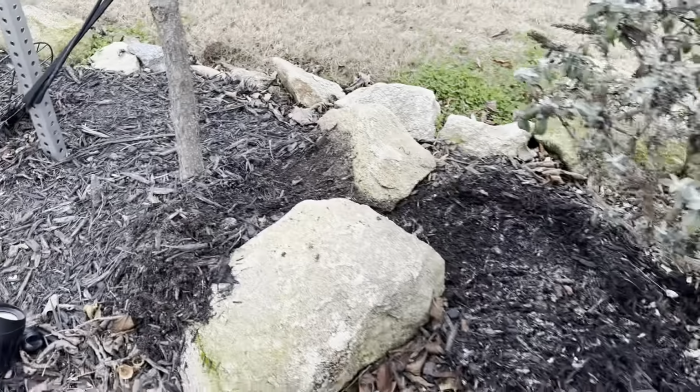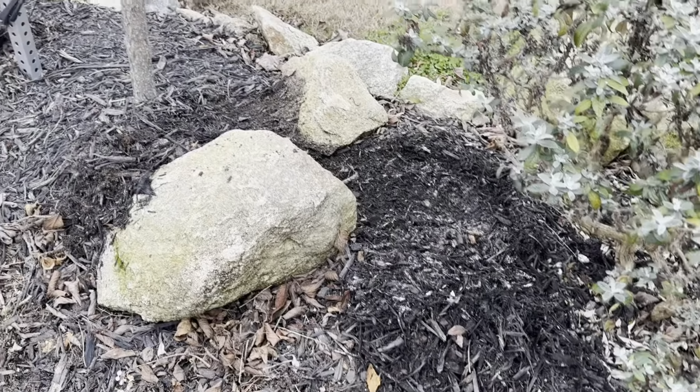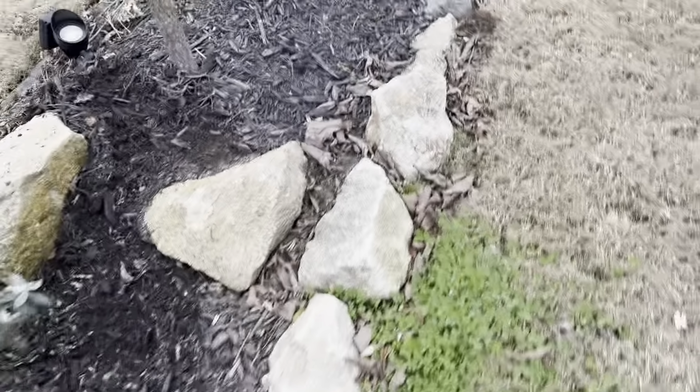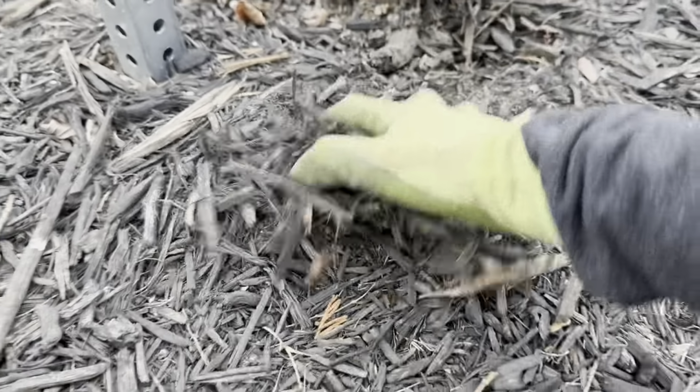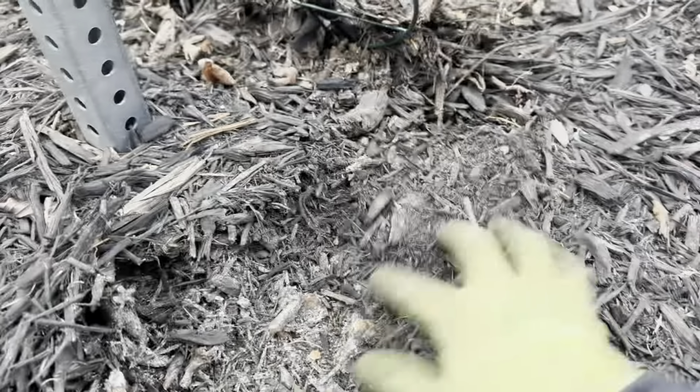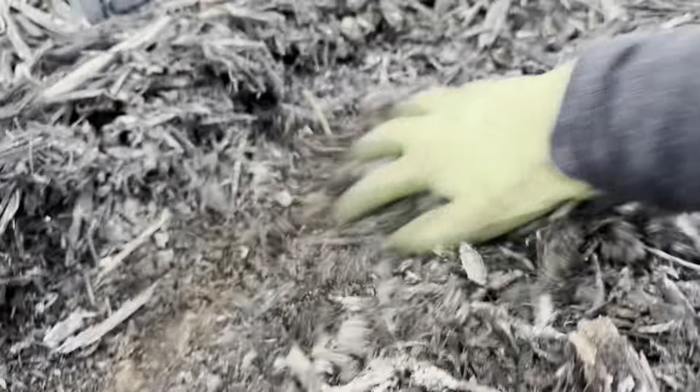Let me move back a little bit. So that's where I removed all the mulch from the area that I had the peonies. Let me swing around here. I know I had at least 3 or 4 peonies planted somewhere in this location. So I'm just kind of moving it all back, just in case.